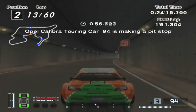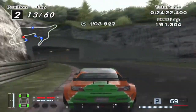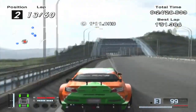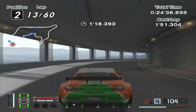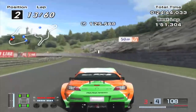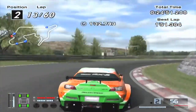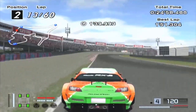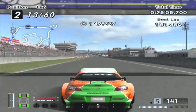The Opel's pitting. Not a surprise, you know, considering the stability of the car and how hard it is to turn. Like the Alpha. Yeah, 2 full laps and I still hadn't caught him after that. He's just rolling away scot-free, ain't he? Apparently he's going to be one that does 14 laps, at least.